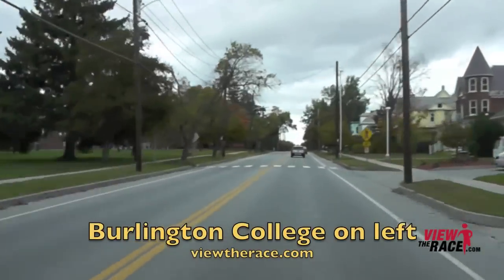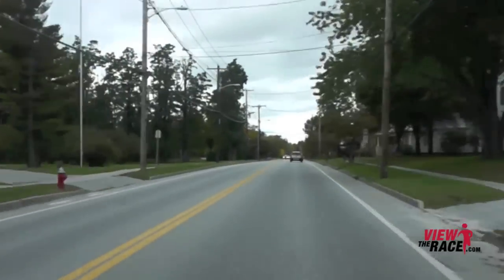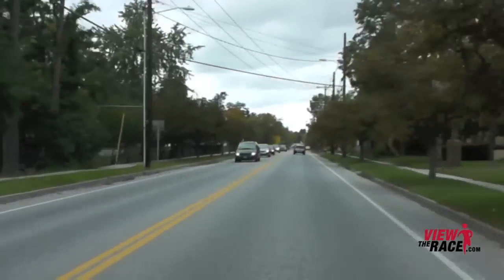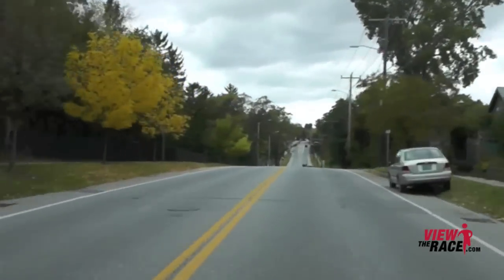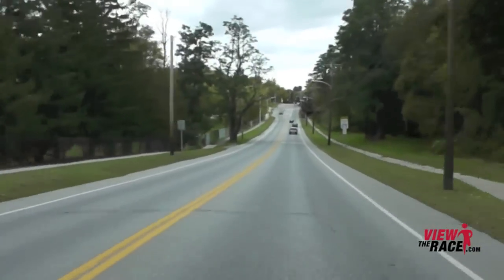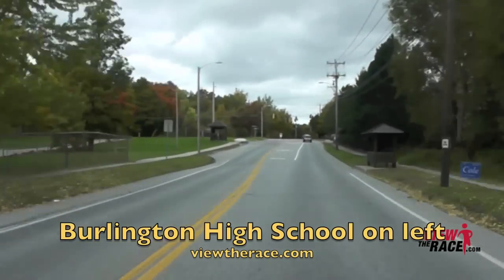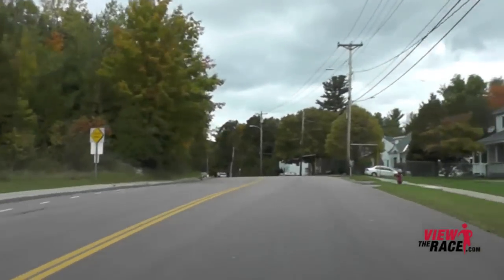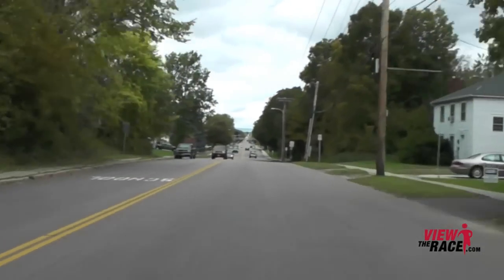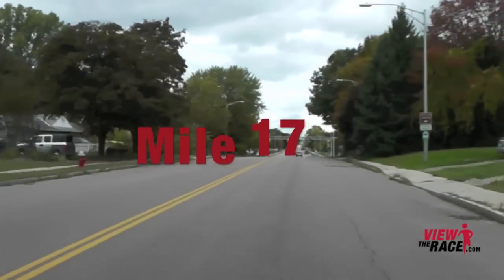So as we continue up North Avenue, just going to have to deal with some rolling climbs. Some of them are a little bit tough, but you also have some nice downhills as well, like right here. Have a nice downhill. Burlington High School is going to be on the left-hand side. Then we go into a gradual uphill. Cross through mile 17.